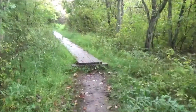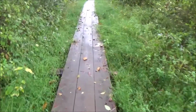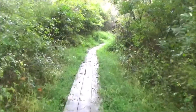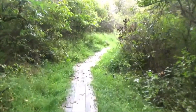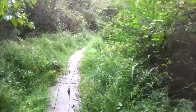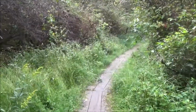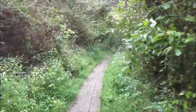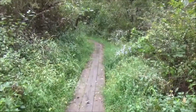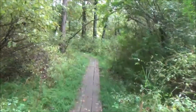Wow. Nice, there's another footbridge. Saves many wet feet. Just use caution because it's a little slick. And I believe this one was also built by a local Boy Scout troop. So again, thank you so much. This is a really long footbridge, but it's better than getting your feet wet.